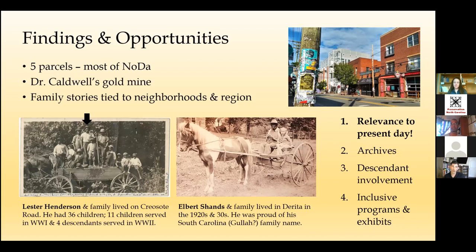We have also learned about family stories that are tied to the neighborhood around Rosedale and to the region. Some examples there: we have Lester Henderson, who lived on Creosote Road, which is in the vicinity of East Craighead Road today. That road no longer exists. He and his 36 children, yes, you're reading that correctly on the screen, worked as farmhands, farm laborers in the late 1800s at Rosedale. Albert Shands, who you see pictured here and who Cher discussed earlier, we learned lived in Derita during the 1920s and 30s when he worked for Rosedale.